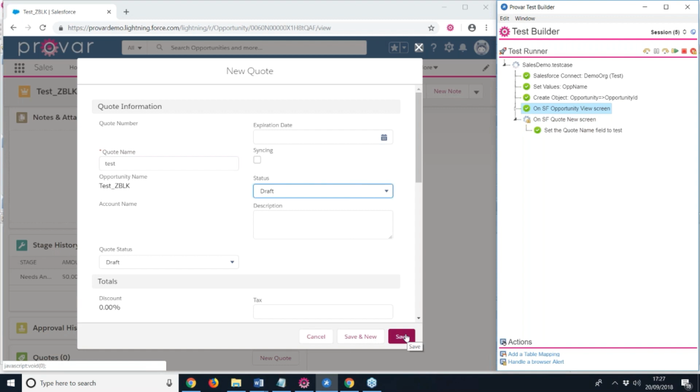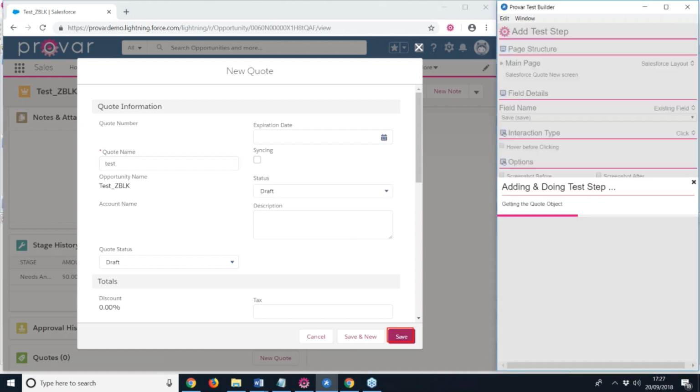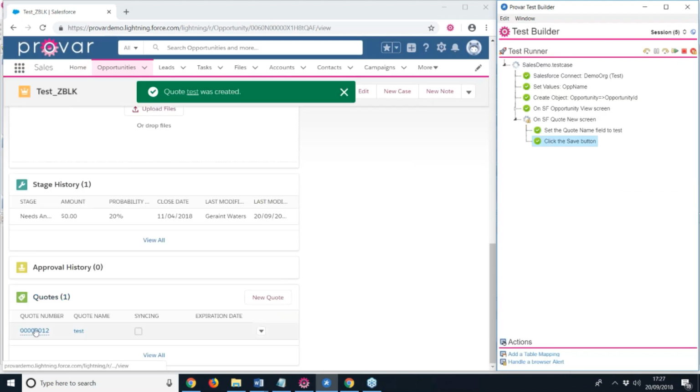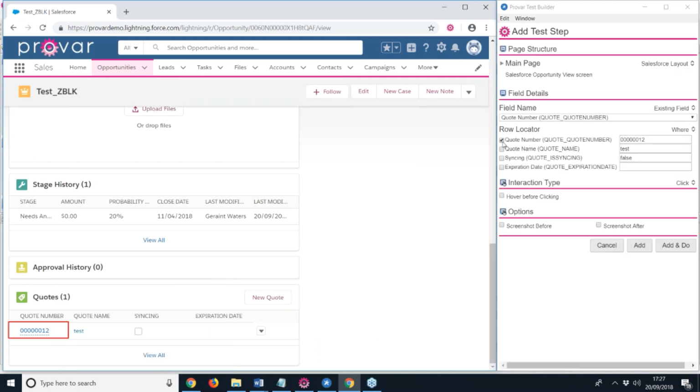So I'm just going to create this exactly the same way as I personally would if I was doing this test case. So let's not skip any steps. What we can see now is we've got our new quote. Again, what we're able to do is choose, if we had 10 quotes in here, I would need the where clause functionality. I would need to say, well, let's look it up.